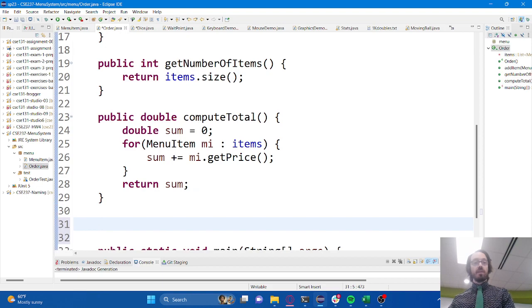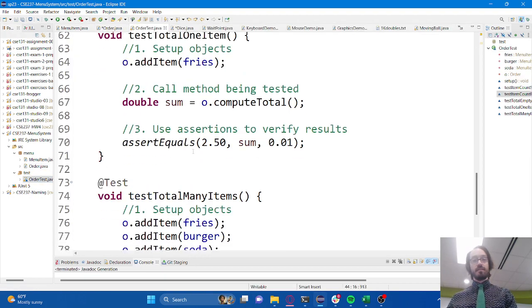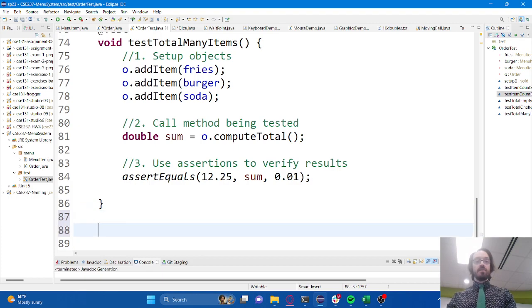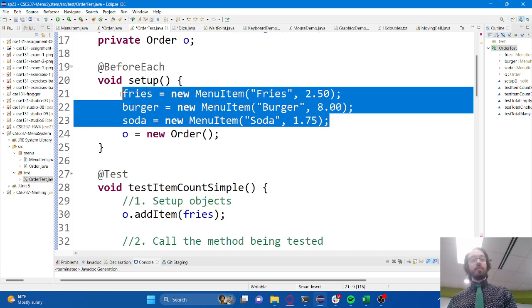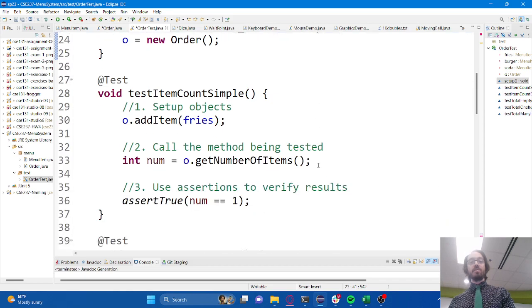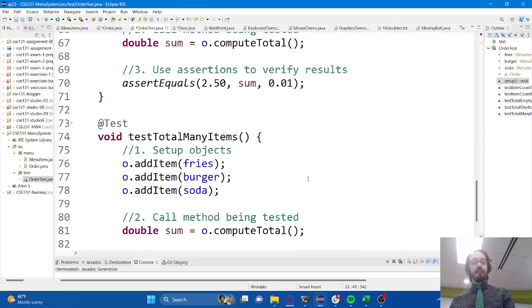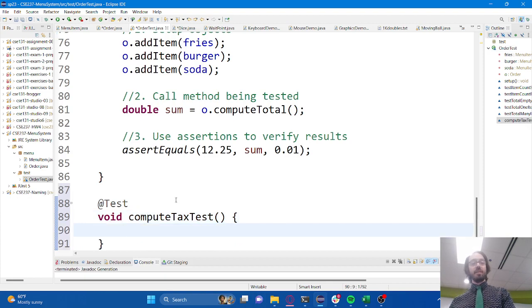I'm starting in the wrong place. I'm starting in the actual class. I want to emphasize this idea that we're going to do tests first. So I am now in my unit test. Here's all the ones from last time. Let me refresh my own memory as to what our setup is doing. It's creating a simple order with some items on it that I can use to help me with my tax computations, right? So I'm going to come down here and build one more test. We'll call it compute tax test. Might change that name later, but for now it's fine.